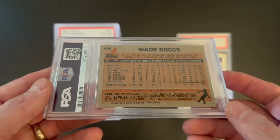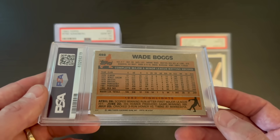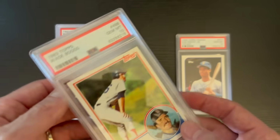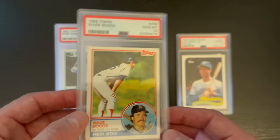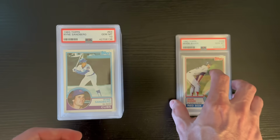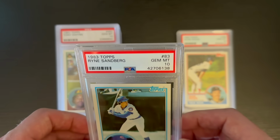The back is really clean, and it's also the tiniest bit off-centered left to right. But back centering doesn't really play much of a role these days. I think this card would get a 9 today, and I don't think it would have any chance at a 10. If anything else, it would be an 8, but we'll say 9.